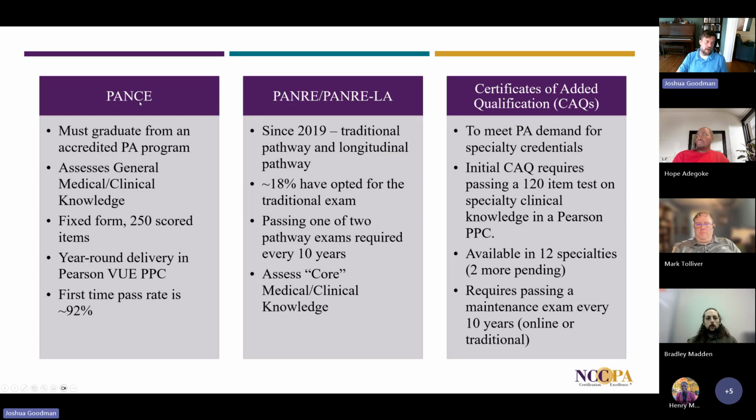PANCE is our initial certification exam. It's the Physician Assistant National Certifying Exam. You have to graduate from an accredited PA program. So our PA has to work with the program. They meet standards, you graduate, you're eligible to sit.